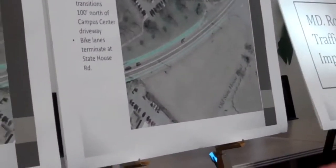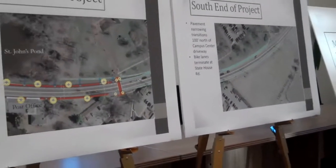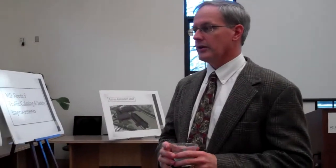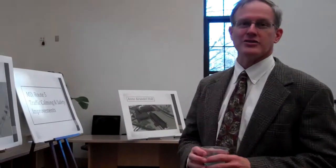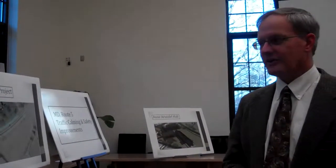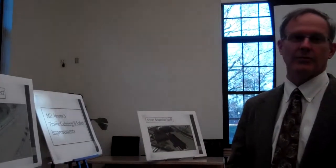So this is the design. It's finished. And we hope construction will start probably in May timeframe next spring. It will be finally the project that we've been talking about for many, many years will be done, and safety will be improved, and we hope the community is very happy with the project.